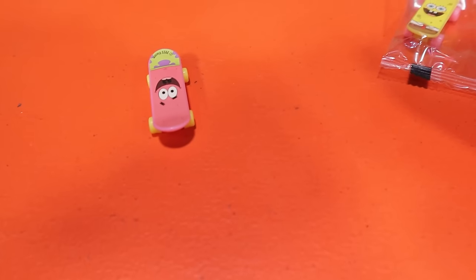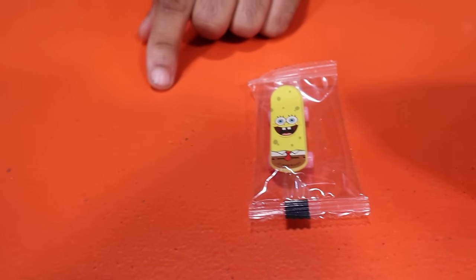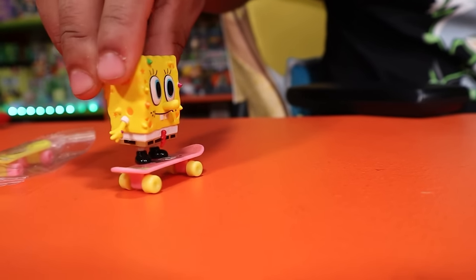This is so sweet. Okay, so we have the SpongeBob still sealed here with the Patrick one out for play, which also works for a really cool figure stand. Look at him skateboarding.